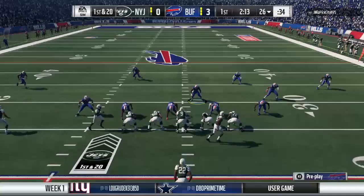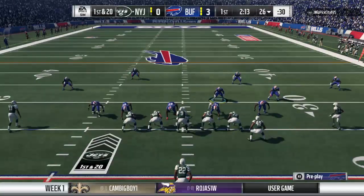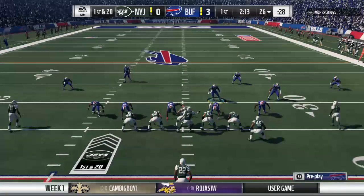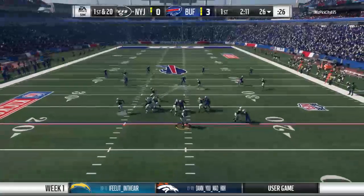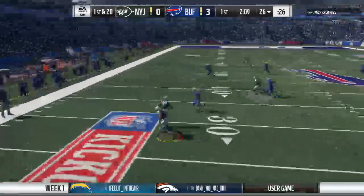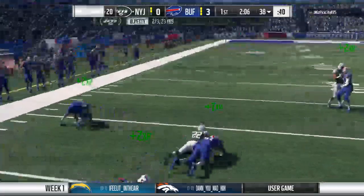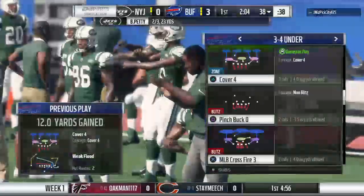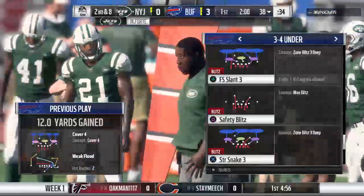Barney. Back to throw here. Drops it underneath to Forte. And he'll be brought down shy of the 40 at the 38-yard line. A good pickup after the penalty, 12 yards, and it's second down.